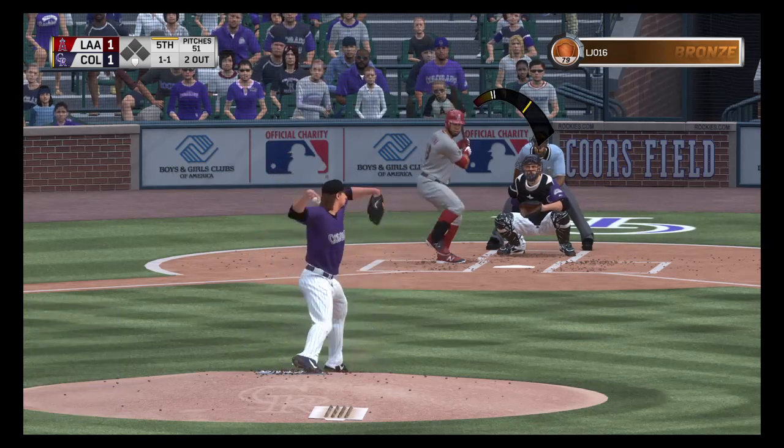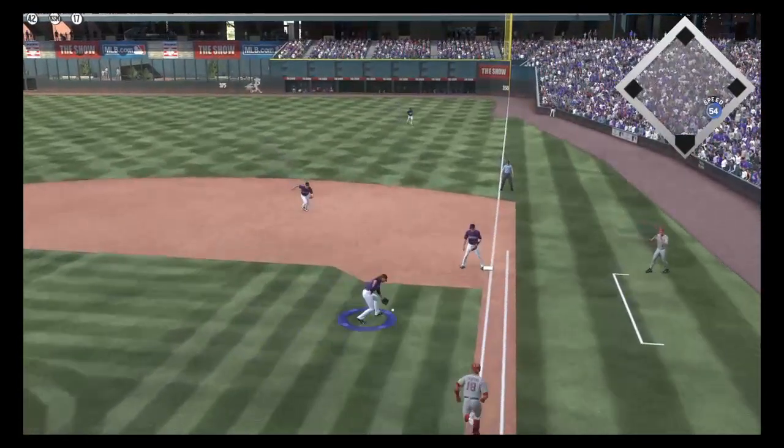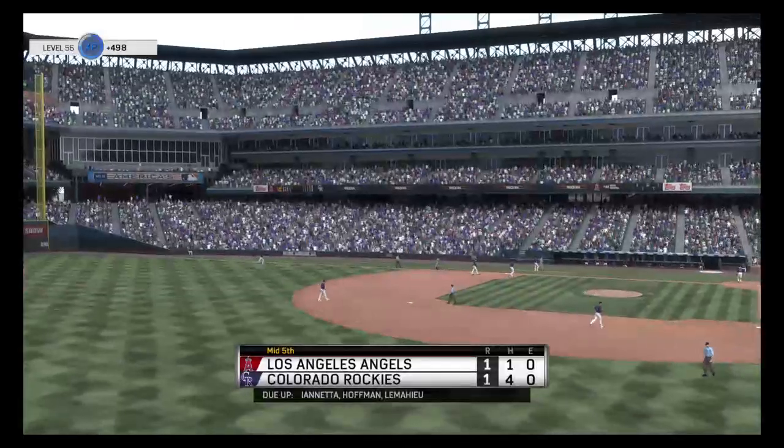1-1. Here it comes. Swing and a ball hit softly on the ground. And he'll take it to the bag himself. That'll do it for this half of the inning.